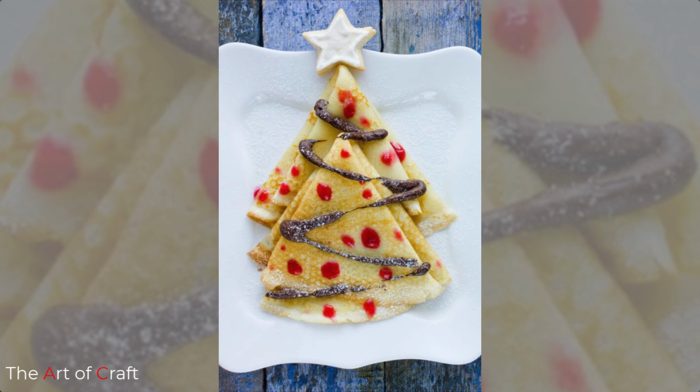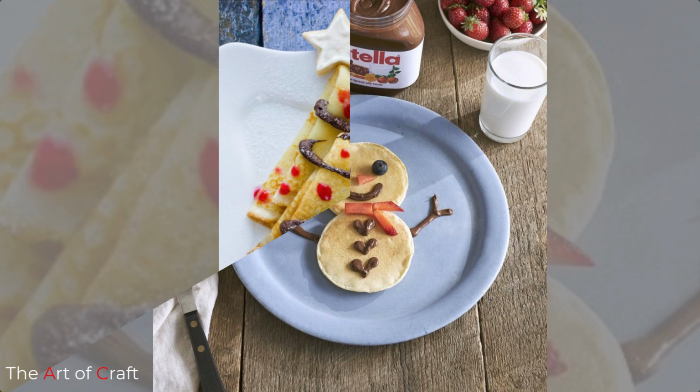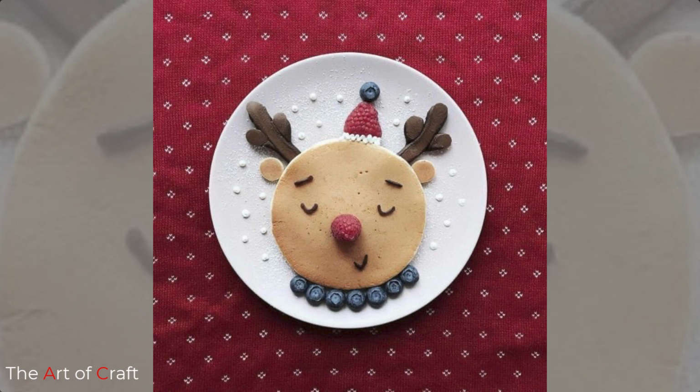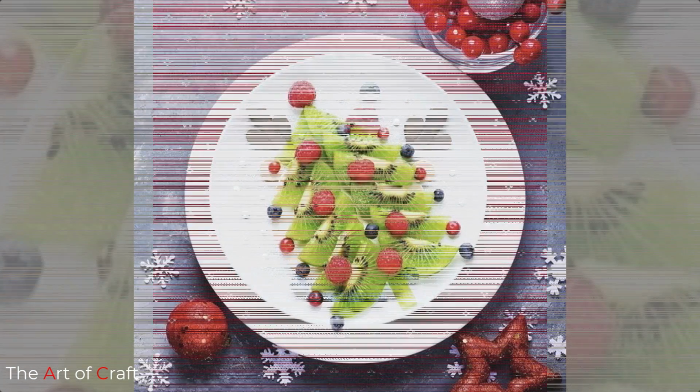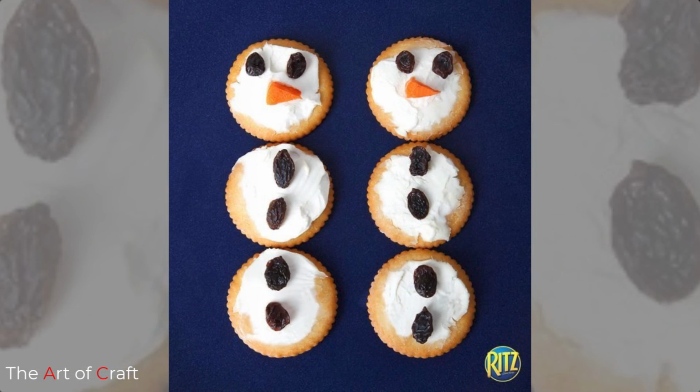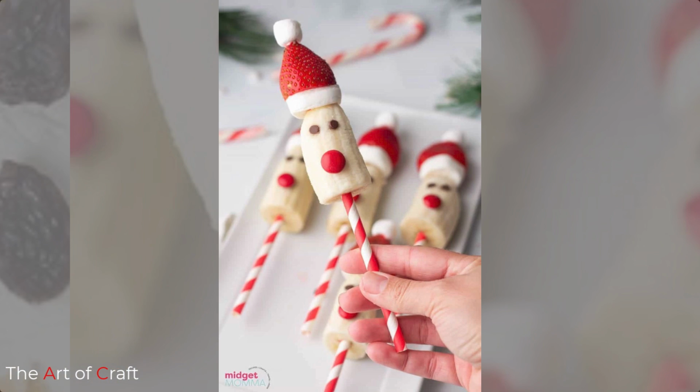How about a DIY hot chocolate bar? Arrange mugs, a pot of steaming hot chocolate, and bowls of toppings like marshmallows, candy canes, whipped cream, and chocolate chips. To make it extra festive, serve with cinnamon sticks or peppermint stirrers. Perfect for cozying up by the fire.